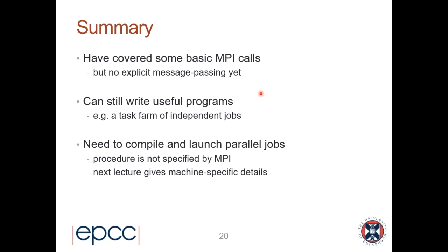So this is how MPI works. But we need to compile and launch parallel jobs. This is not specified by MPI. This is now the details of this next lecture. Hope to take 10 minutes, then we'll actually get on the machine. It gives us machine-specific details, so these will vary.